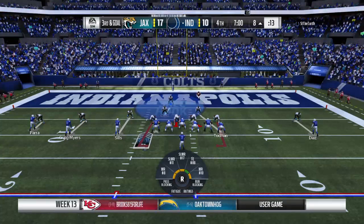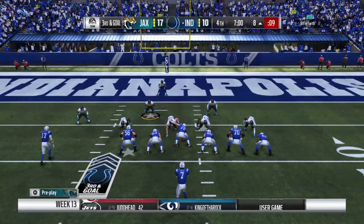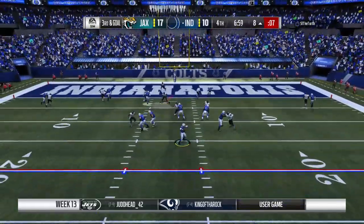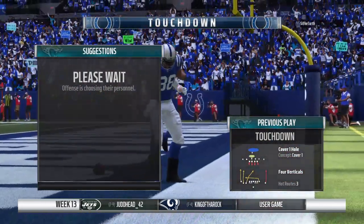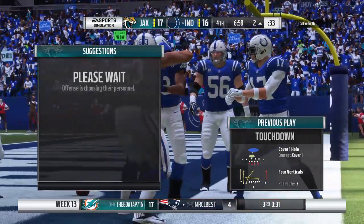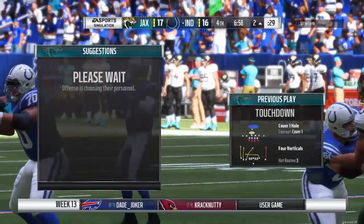Brand 38! Ohio! Ohio! Operating from the gun. Simpson. And he'll get into the end zone. Touchdown, Indianapolis. In for the score. And the Colts are an extra point away from tying up this football game.